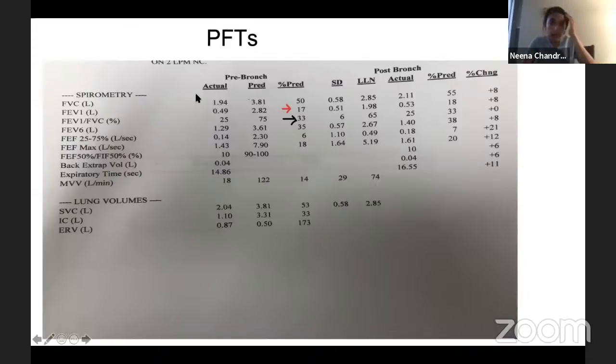So our guy that we remember, we had him go to get a pulmonary function test done because he was feeling really short of breath. He's a smoker. So we wanted to see what's going on with his lungs. All right. So just kind of reading these, if you can see here, there's only spirometry. You don't see a TLC.